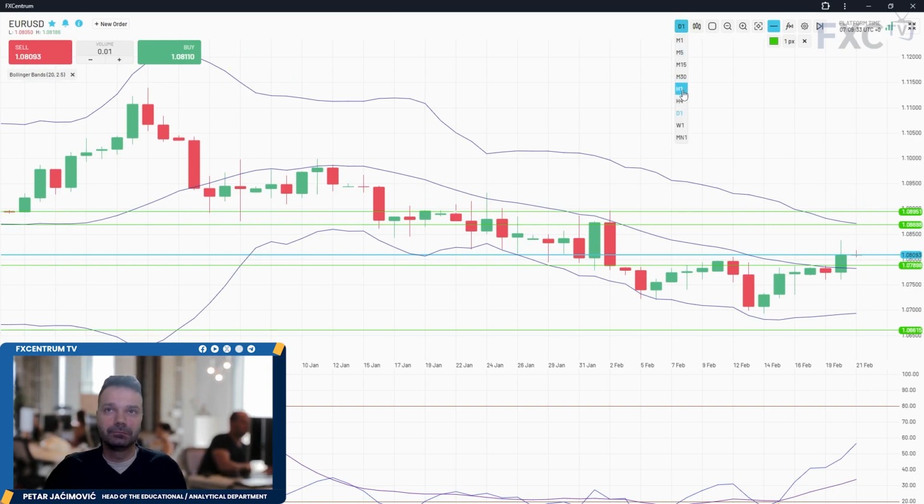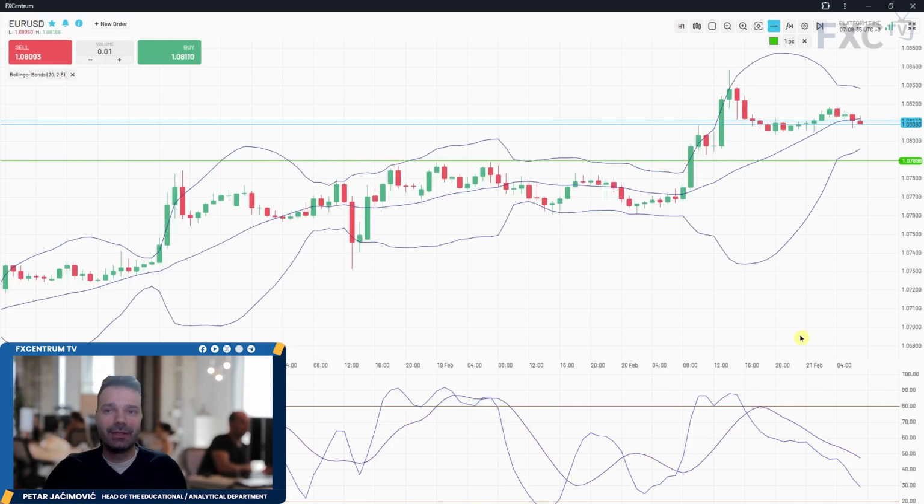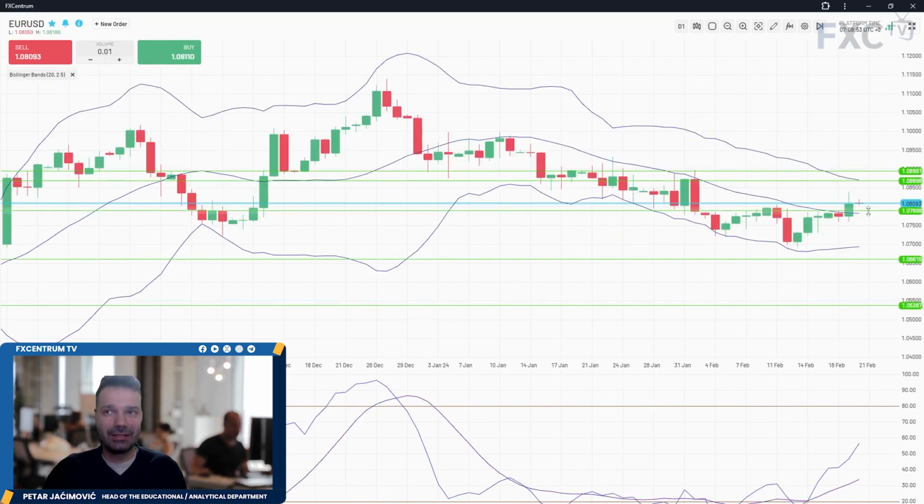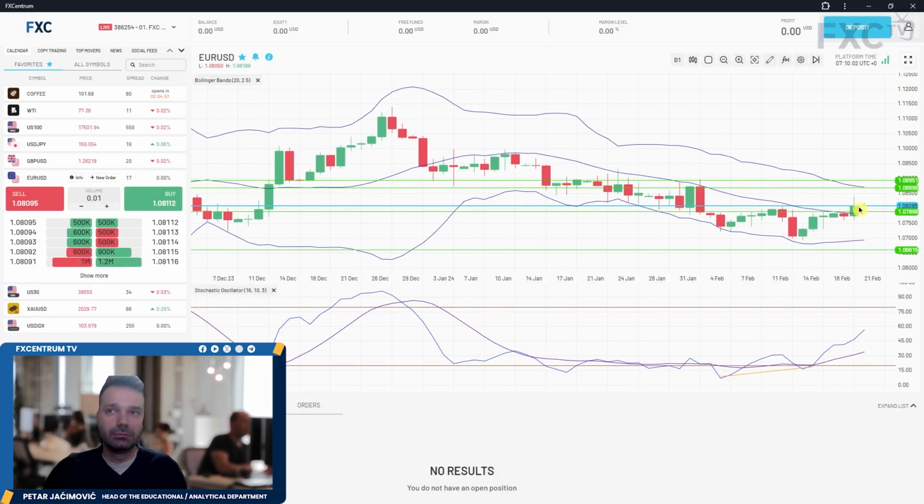So if we check the hourly time frame, we can see that the market traded initially above the Bollinger Band, and then another push to the upper Bollinger Band, and then the natural pullback, more like a natural correction. So I still don't see that this is any bigger reversal or anything; it's just a natural pullback and reaction based on the rally. So higher prices, from my perspective, are very probable to happen today.